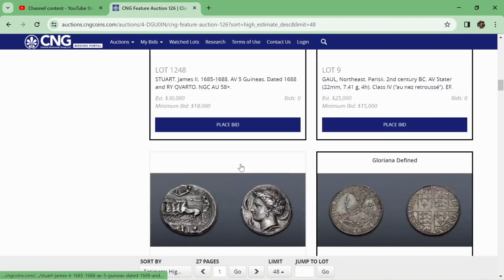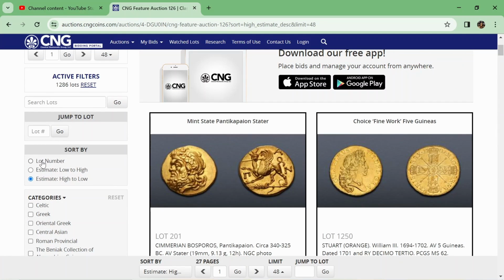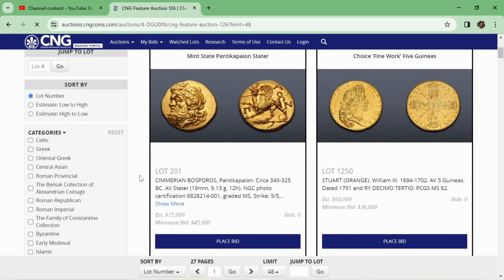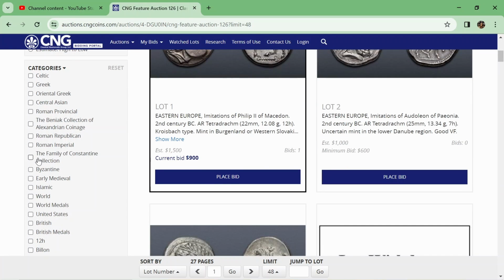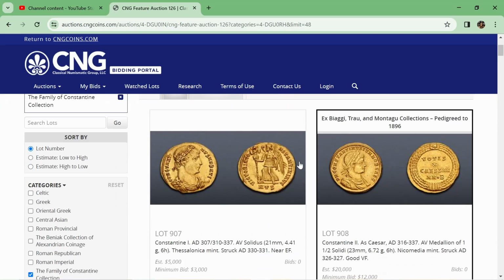But yeah, I think we can go and just look at the categories of the sale now. Sure, sounds good. We can maybe take a look at that Family of Constantine collection. It's a Byzantine, Roman, late Roman focused collection that's got some nice coins, nice pieces.